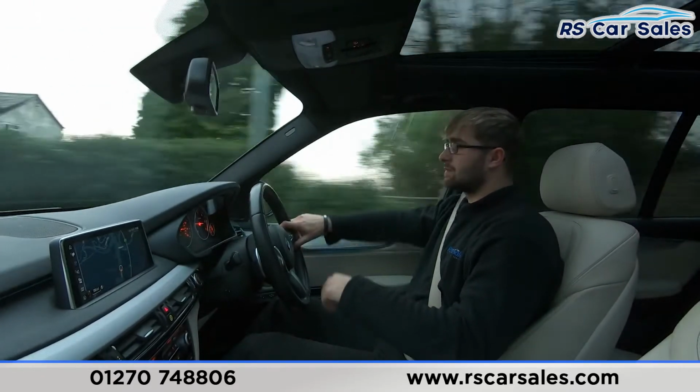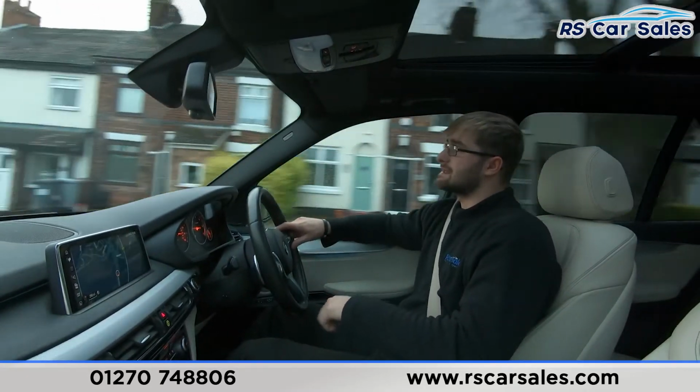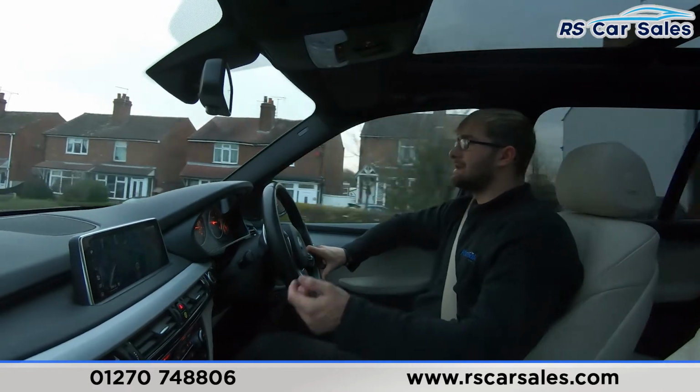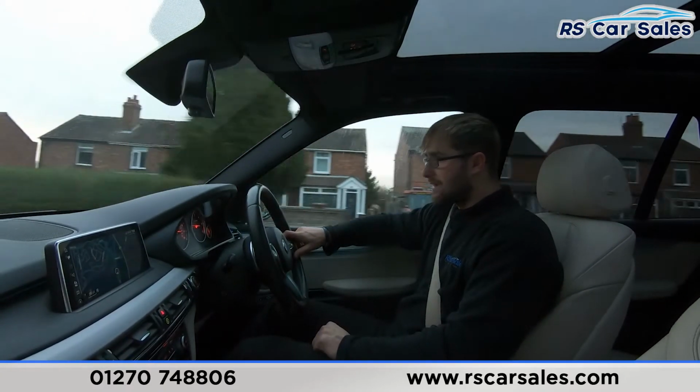Now we do have very comfortable full leather seats throughout this vehicle. Now the 2 front seats are also heated, and the driver's seat is heated, electric and memory. Now the heated seat function really does help for those cold winter mornings, as they do heat up very, very quickly.